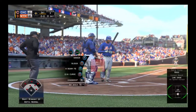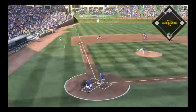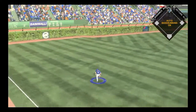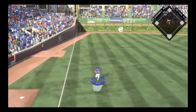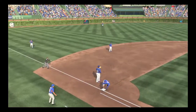So striding in is Miguel Cabrera, as he'll look to bring home that tying run from second with a base hit into the outfield. Line drive to left, into a slide, and he makes a great catch for the first out. The throw to third. The tag, and he is out at third base.